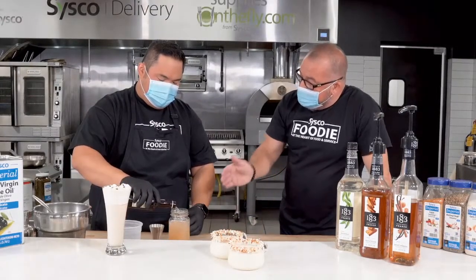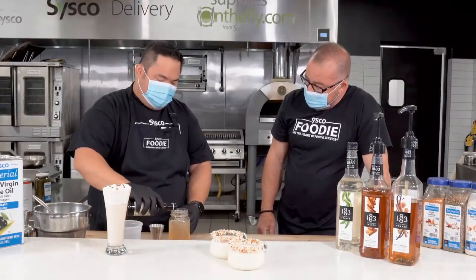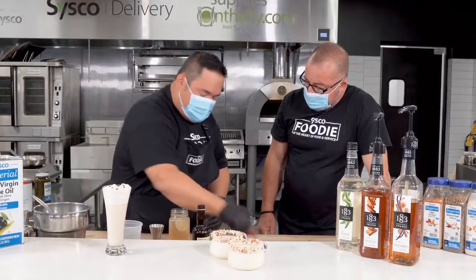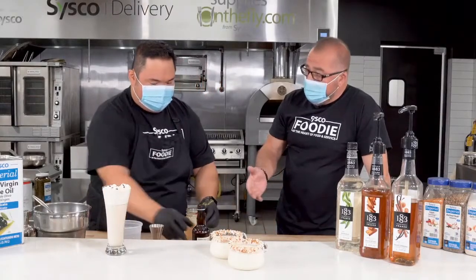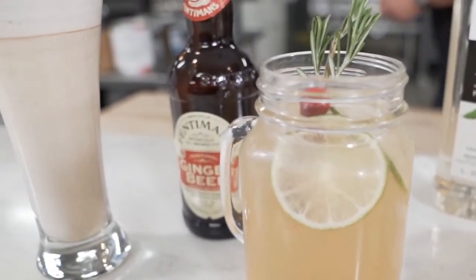Now, this is a kid-friendly mule, right? Yes, sir. So this one does not have any alcohol in it. So very kid-friendly, family-friendly. You can serve it pretty much anywhere. Mocktails are very popular right now because you can serve them for any age. So instead of a Moscow mule, this is kind of a deer mule, right? So this one, yep, that is our holiday mule.